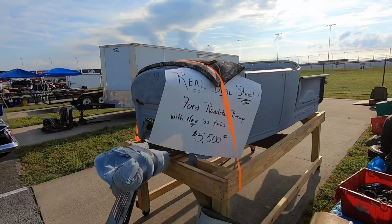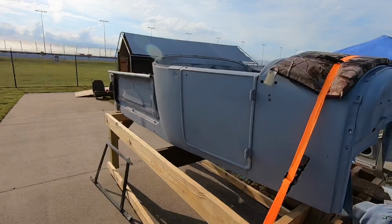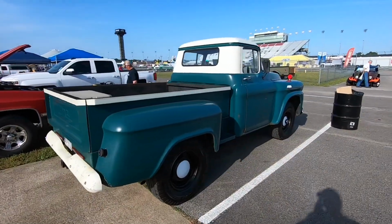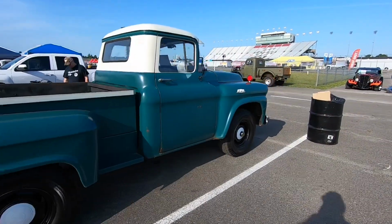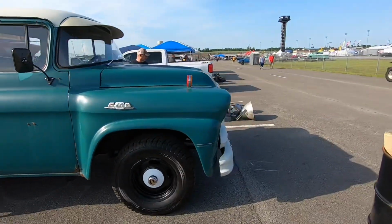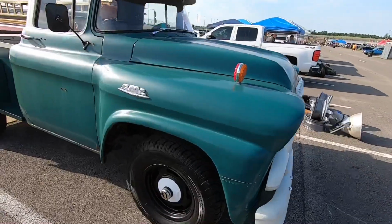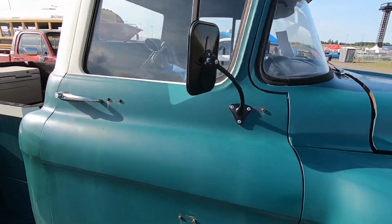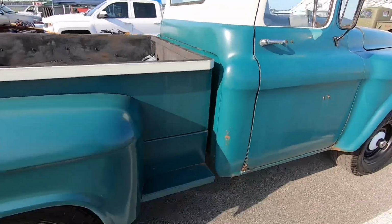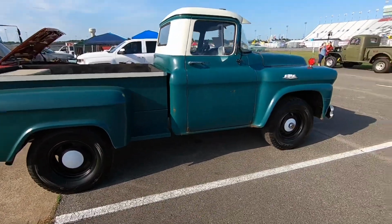Here's a real deal steel 1927 Ford Roadster pickup. One of the more interesting rides here in the swap meet area today is this 1958 four-wheel drive GMC. Man, I just love this truck. Great shade of green, pretty much original looking. It looks like the cab started out as maybe a fire truck or something. It's off of a bigger truck, and they've custom built this bed back here in the back. I'm not sure what chassis that's on, but it's really cool.